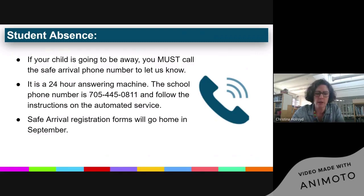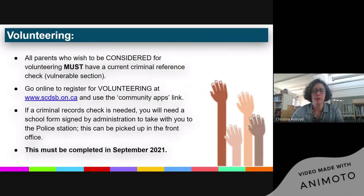So if you want to sign up for something called Safe Arrival, that is basically if we don't get a message and your child is absent, then a phone call goes home. You can opt out of that if you choose.